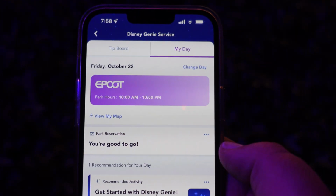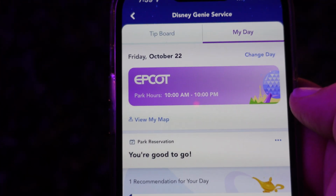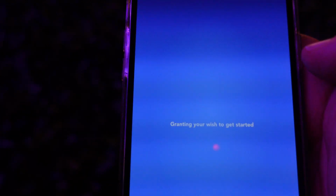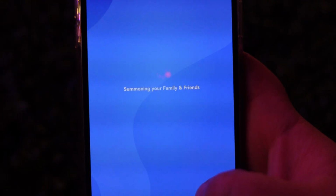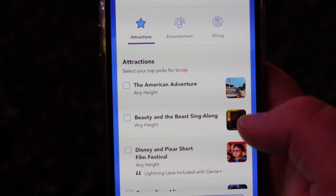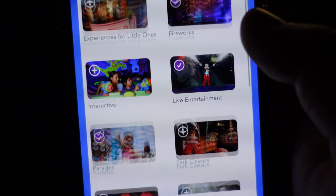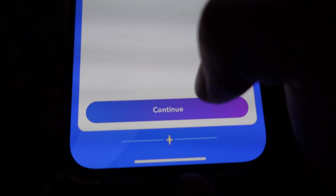All right, so I'm going to pull up Genie today, and we're going to use this and see how this goes. Let's get started. I'm not going to do Genie Plus, but I just want to see, out of curiosity, what it tells me to do tonight. And it's actually just me. Let's go through our choices here. All right, it's loading my experience here. I'm going to go to the same thing we had before. See what we get. It's kind of weird how it's showing up on the camera tonight, but I have 2 hours left before the park closes.